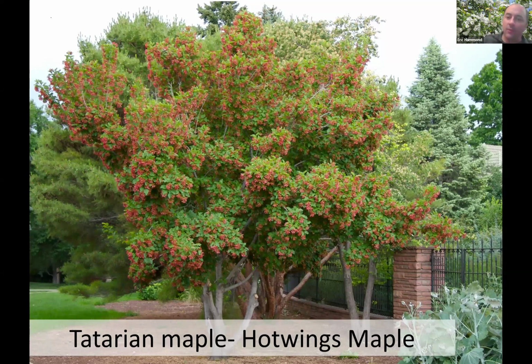Moving down the spectrum, we have Hot Wings Maple. This is a small ornamental maple. This particular one I have here is Hot Wings. That's the one Plant Select promotes because it has these red fruits, which are the hot wings, right? Which are very ornamentally showy. Again, this is very low water use, but a little supplemental irrigation during dry periods for sure with this one. Very commonly available. You can find this one at most local garden centers.